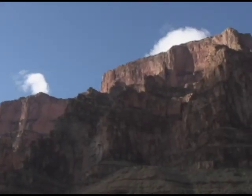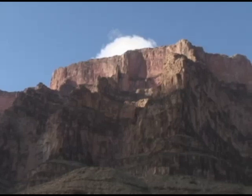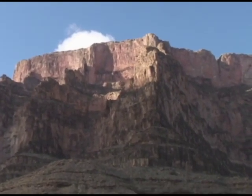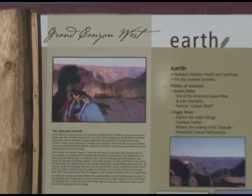Getting to the bottom of the Grand Canyon used to be hard. You could hike down, which takes 2 days, ride a mule down, which also takes 2 days, or get there on a whitewater trip, which takes at least 3 days. 3 words are changing all that.